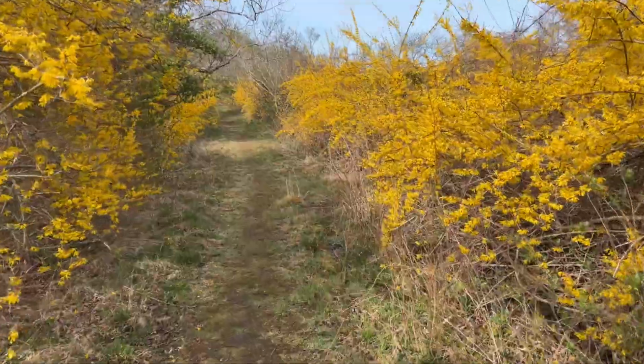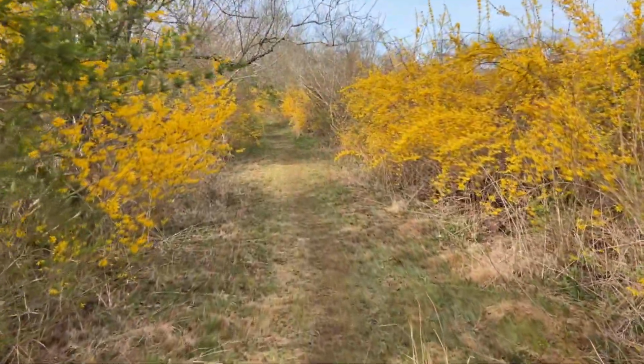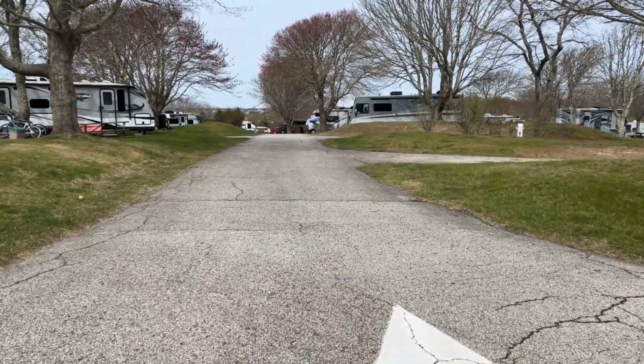This state park is the former home of Fort Greene, and because of that, you'll notice walking paths over and through the remaining buildings from the fort.